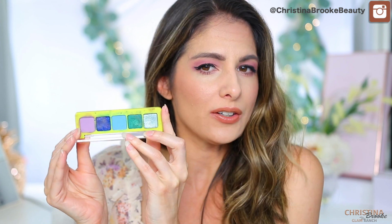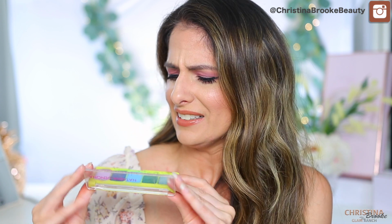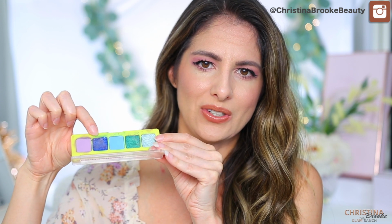The reason it's all the way down at the bottom is because of the colors, because I just technically do not use these colors. I love to have these colors in my collection because if I ever decide I want to do a green eye or I want to add a little bit of blue, actually this blue kind of sucks. I don't really like this blue. The rest of the colors I really like. But if I want to do a green eye or use some lilac, this palette is one of those that I would technically gravitate to if I wanted to do a colorful look.